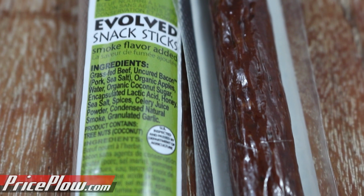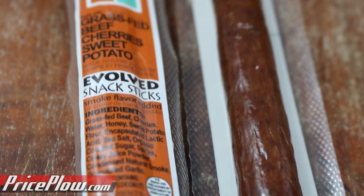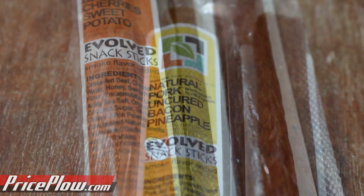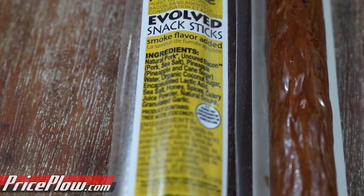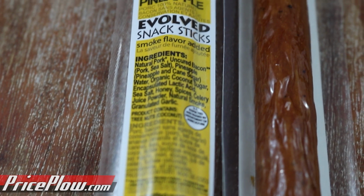We're gonna do this one. I think most of our bros are gonna like this one the most, but it's grass-fed beef with cherries and sweet potato inside. And then finally, you have a pork variety, all natural pork with uncured bacon and pineapple inside. I think I'm more of a beef guy. I like the fatty acid profile of beef a little bit more than pork, but at the same time, these pork ones taste really good. So let's get at it.